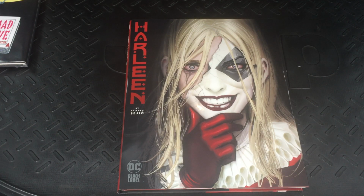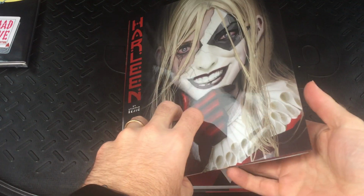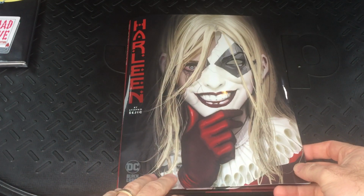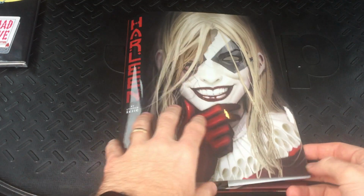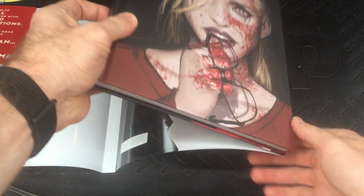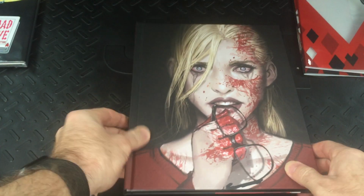Just to give you again the picture of how good this thing is. And this, in essence, is a story of Harley. I've got to take the dust cover off here, but look how cool this cover is. So you get this dust jacket, and then underneath, this is really what it looks like. It's kind of like a plastic cover, so you've got to be careful when you're flipping through. I don't want that to rip.